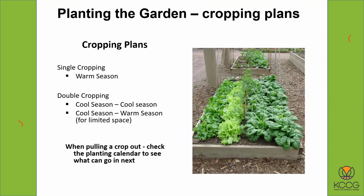All right, as far as planting, there's different cropping plans. You might have just a single crop if you're going to do a warm season, like tomatoes. It's not like you can necessarily plant 2 or 3 crops of tomatoes. You're going to basically plant some and they'll be there most of the season. Double cropping, that means where you plant 2 different crops in a year. So lots of times that'll be a cool season to cool season.